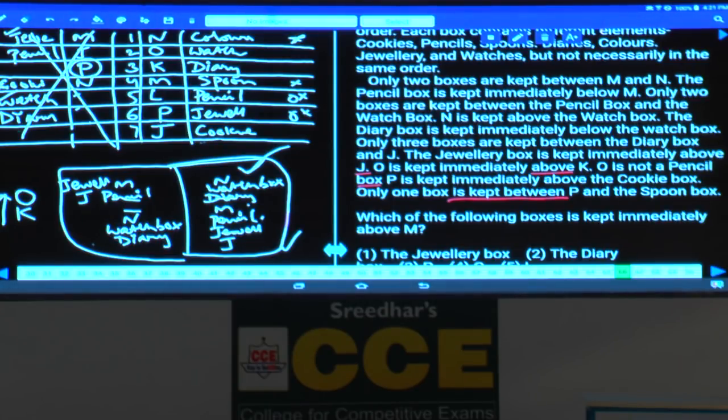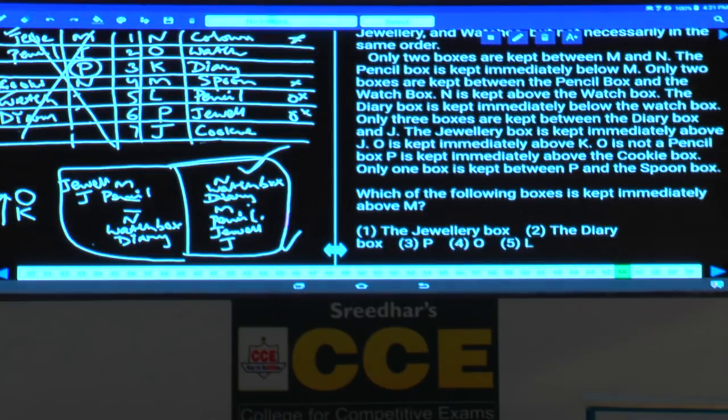Question number 66 in this. Which of the following boxes is kept immediately above M? Immediately above M, that is diary box. Diary, that is choice 2. Then question number 67.